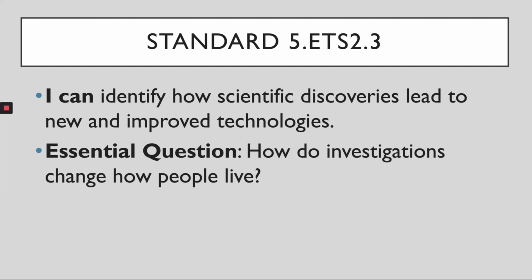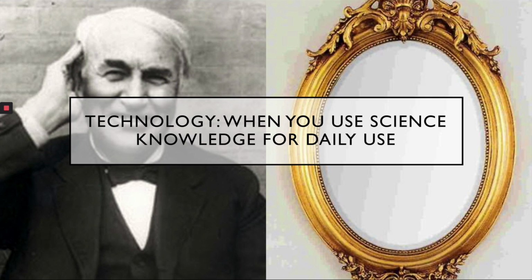We're going to be going through some pictures of examples of technology that have really changed how people live. They've changed how you and I live. As we go through these, there's really two main categories that we're going to be talking about. Before we dive into the pictures, let's take a look at a kid-friendly version of a definition of technology. Technology really is just when you use science knowledge for daily use, or when you use scientific methods or processes for daily use, oftentimes to better your daily life.